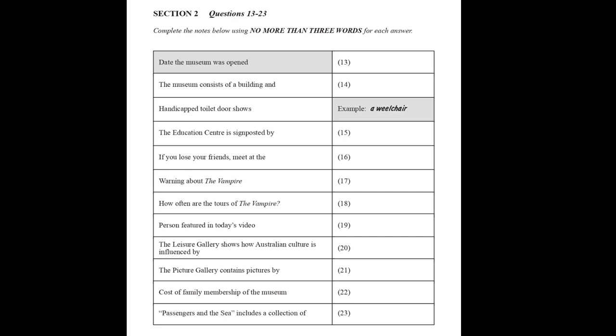Now turn to section 2. Section 2. You will hear a talk given by a guide showing a group of people round a museum. First, you have some time to look at questions 13 to 18. Now listen to the guide and complete the notes by filling in the numbered spaces 13 to 18.